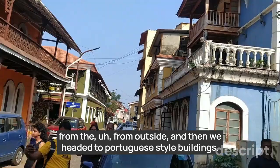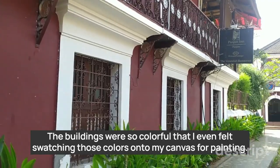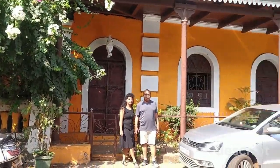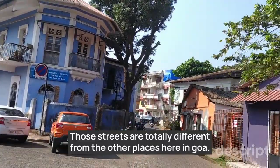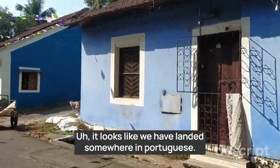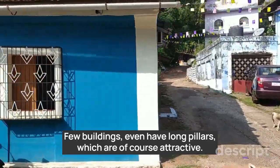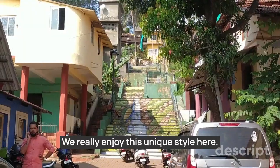And then we headed to Portuguese-style buildings. The buildings were so colorful that I even felt like swatching those colors onto my canvas for painting. Those streets are totally different from the other places here in Goa. Looks like we have landed somewhere in Portugal. Few buildings even have long pillars, which are of course attractive. We really enjoy this unique style here.